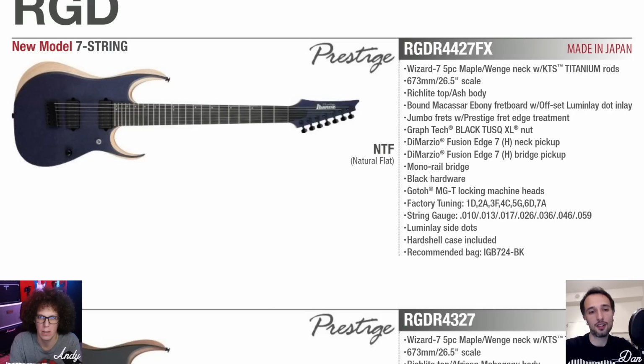Apart from that, Macassar ebony fretboard. I mean, I don't want to read out all the specs. I just want to focus on what is so special about it. Those RGDRs come with a 26.5-inch scale, so that extended range is already ideal for down tunings. Yeah, so that's a pretty cool guitar. And this one clocks in at $2,399. So it's a little bit less expensive than the previous model.